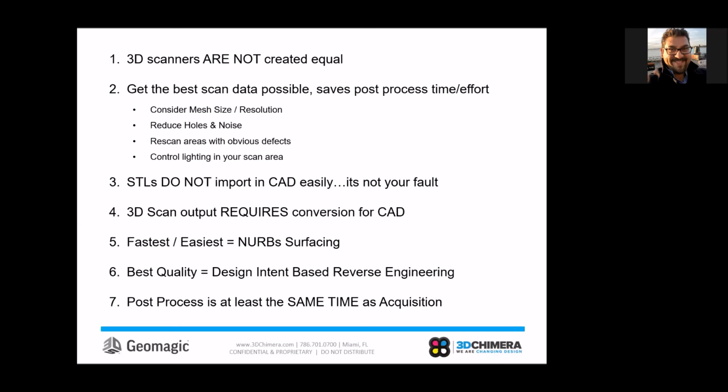So, the beautiful thing here is, number 4 is that really 3D scan data does require some type of conversion to get it to work properly in CAD. Now, there's some brute force methodologies you can use, but we find that the Geomagic for SolidWorks plugin is really that secret sauce. That's what's going to allow you to quickly and efficiently move through the scan. I've worked with customers who've worked days or weeks to try and recreate the type of data you were able to do in minutes using the Geomagic plugin.